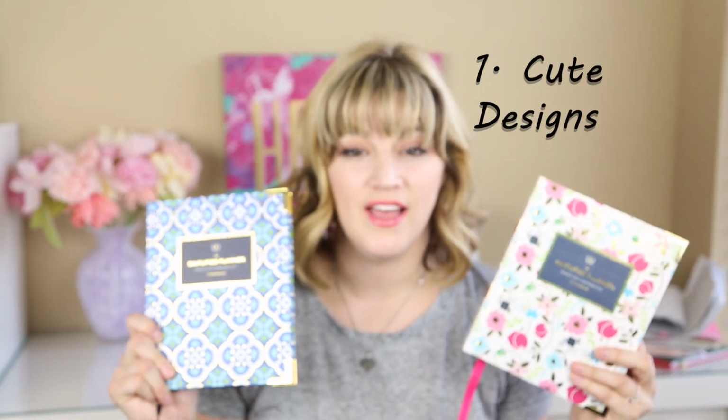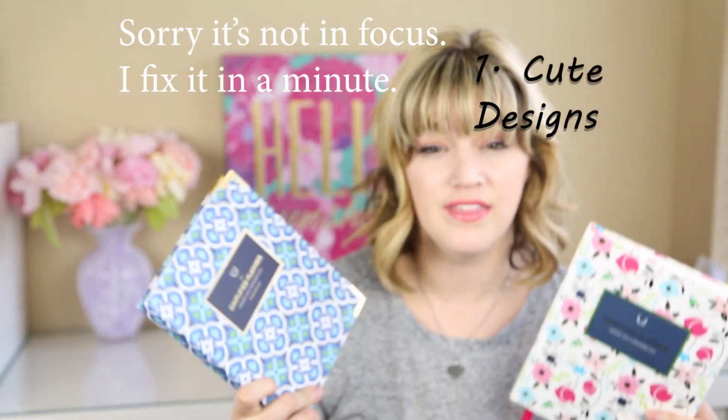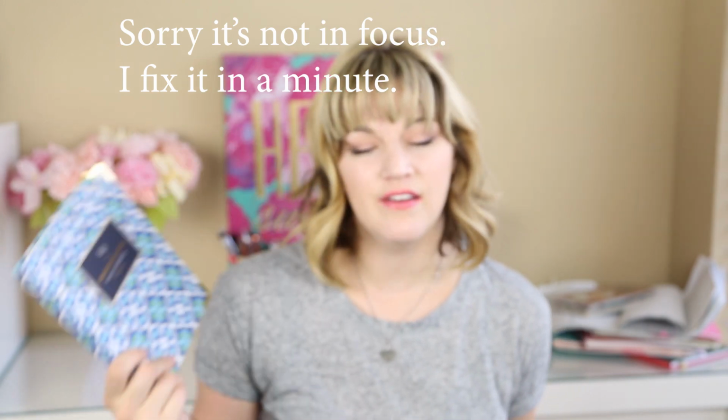I love her style. I love the different patterns she comes out with this year. Like every year I have a hard time picking because they're all so adorable. This year there were 3 different ones that I wanted. Absolutely stunning. I'm gonna put a picture up. Oh no, I'm not in focus. I don't know how long I was out of focus. I'm sorry about that. I'm gonna put a picture up right here of all the different prints that are available this year in the daily and weekly. Some of them are already sold out, so if you want one, you need to go check it out as soon as possible. But anyways, the designs of these are always fantastic.